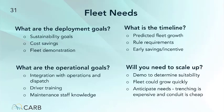Some other questions. What are your operational goals? This will lead to some detailed planning. Okay, how am I really going to integrate these vehicles into my operations and dispatch? At first, maybe you have some vehicles with lower mileage capability. Those are the ones that you're going to use on more local routes. Are your drivers minimally trained?